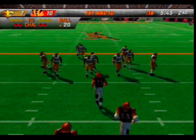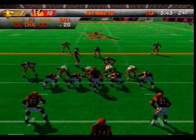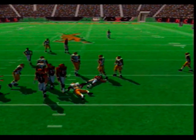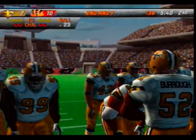First and 10. Ball on the 20-yard line. Hand it off. Robinson comes up to make the play at the 23-yard line. A tough running game will make your passing attack even more effective.